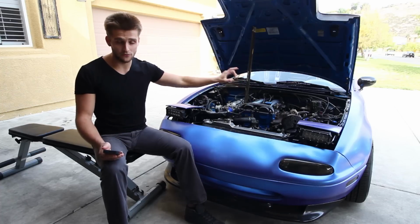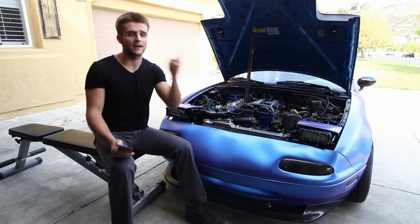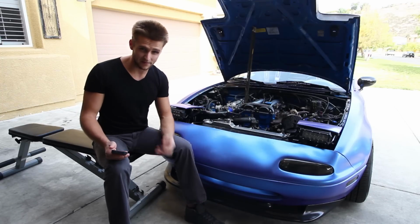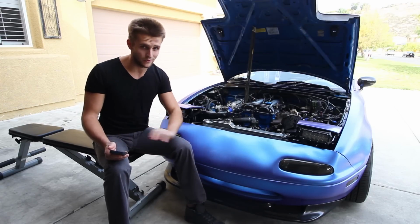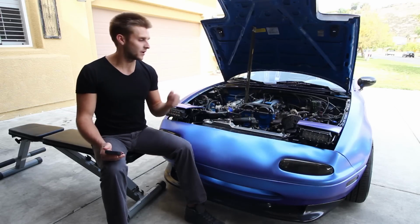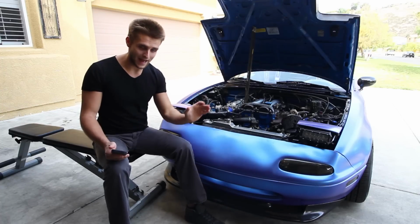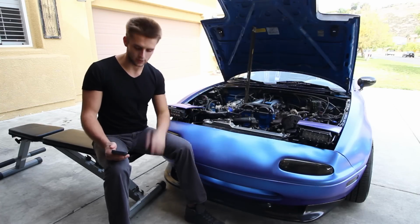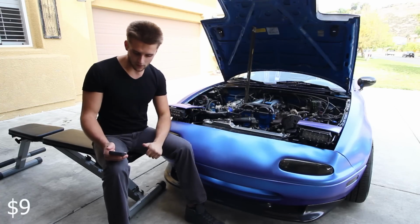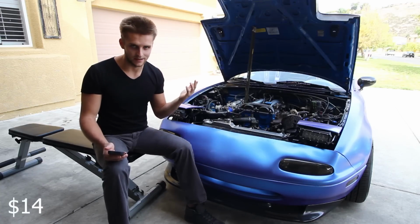I'd run the turbo feed line to an oil filter sandwich as opposed to running it to the block like I had on the 1.6. There's a fitting on the 1.6 block that isn't used for anything oil-wise that you can tap into fairly easily for an oil feed line. The '97 motor did not have that, so I had to use an oil filter sandwich. $30. $9 for the oil feed line fitting. $14 for the water feed line fitting, which I actually didn't end up using.